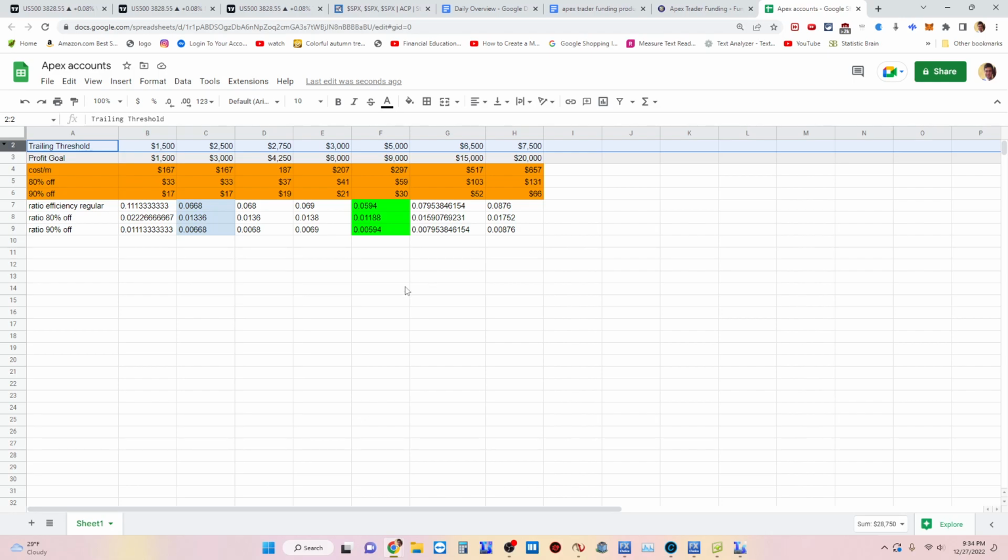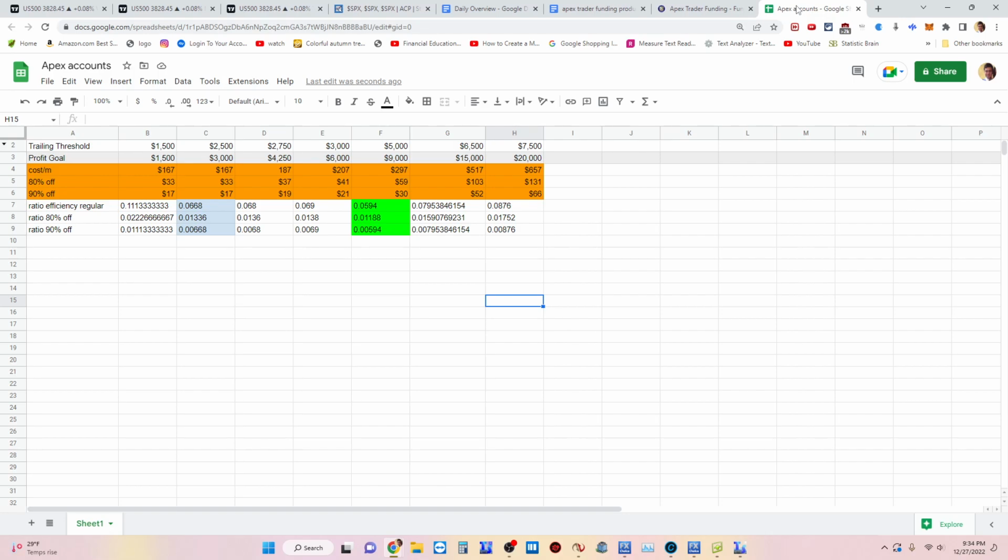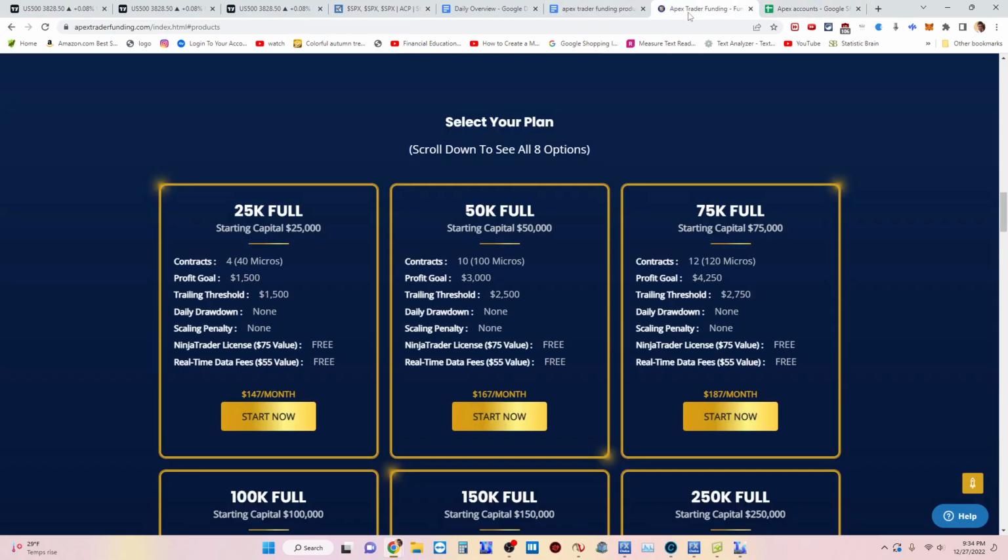What is the real factor is the trailing threshold that the monthly payment buys. The highest account has the highest trailing threshold, and then there's a cost per month associated with it. And let's see, 25K is 147,000 a month for 1,500. Yeah, so this one's wrong. This one's 147.